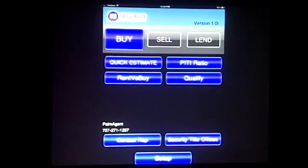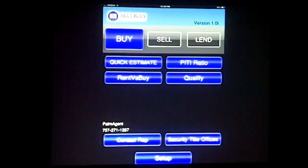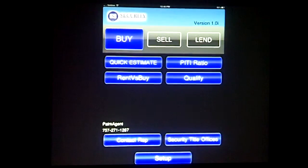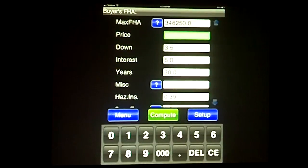I'm going to show you what it does. Spencer will like this because Spencer's a lender. Let's say we're working with a buyer, so we'll click on buy. We want to give them a quick estimate. What's the most common loan we're doing now, Spencer? 30-year fixed. Conventional? FHA? The most common is the FHA. Okay, so we'll click FHA.